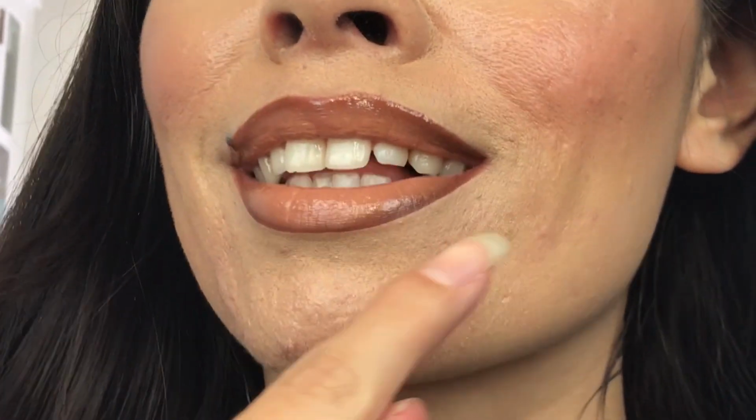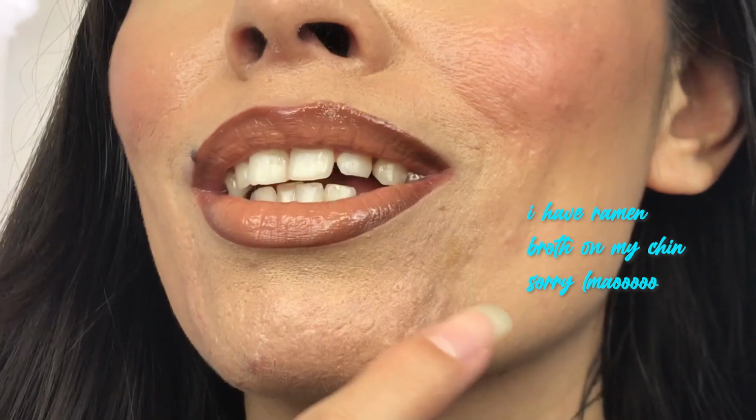Alright guys, so it's currently 40 something, and this is my last update before I switch to my Canon camera. I just wanted to give you guys a last look of this foundation and concealer. So let's zoom in. I ate and then I reapplied my foundation and I cleaned up the edges, so it looks really clean right here.